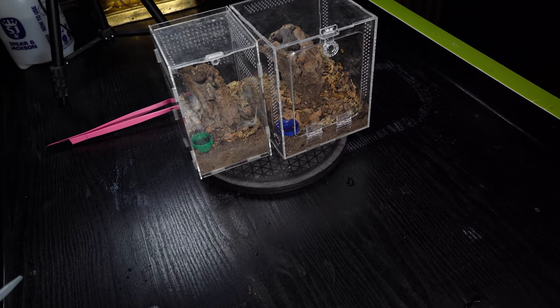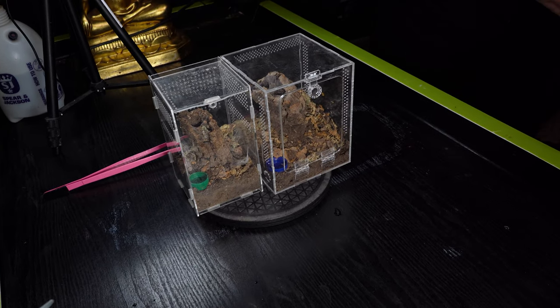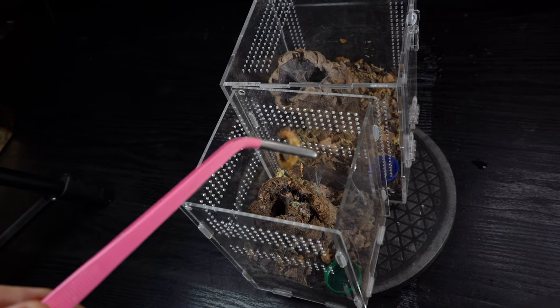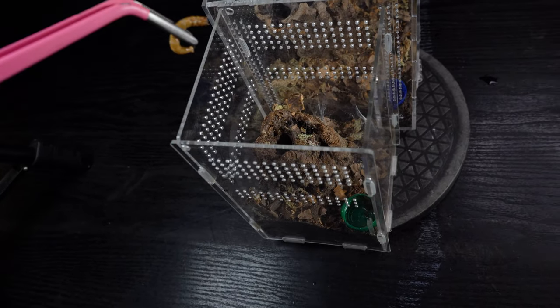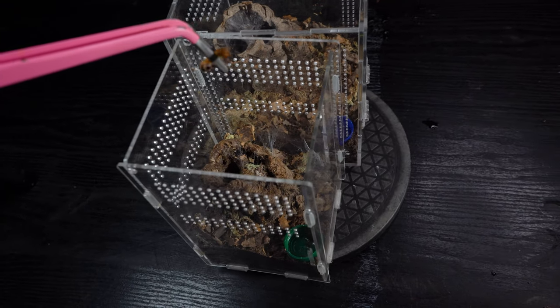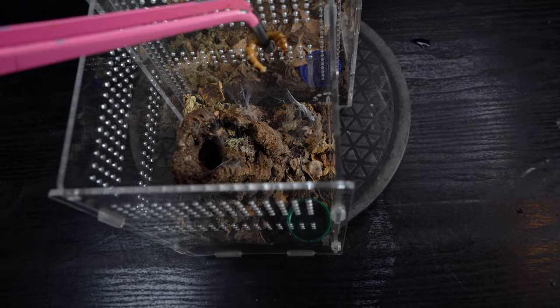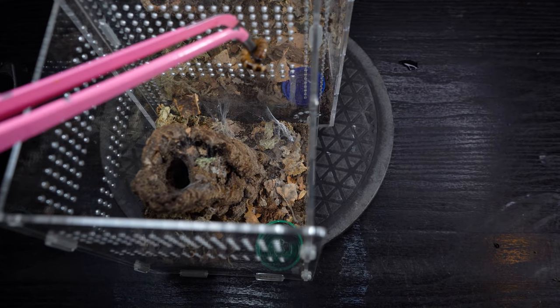And you know what? I think we're going to go with Morio worms. If you can, try to find some small Morio worms. Let's have a little look. Right, so I've got one Morio worm here. I just want to see. You know what? I'm going to put it at the bottom. We're going to put it down there and we're going to have a look. I'm feeling pretty confident about this.